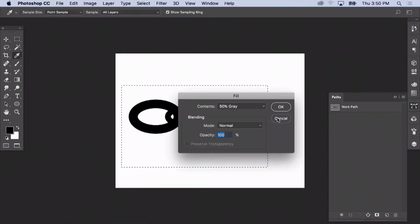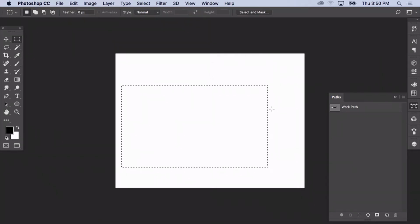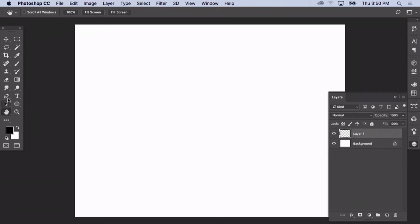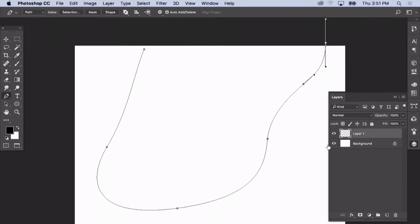Okay, so now go in there, and let's just send this to white and say goodbye. All right, so now in a layer, right on top of this, and let's get a little closer, I'm going to create a path that's going to be the way this necklace is going to fall. All right, just like that. I'm going to get my paintbrush.